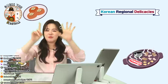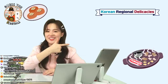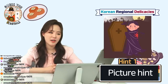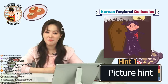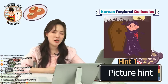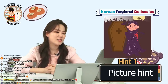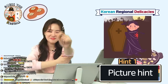Let's move on to quiz number 6, and it'll be our last quiz for today. Hint number 1. Look at this picture. Vampires are iconic beings that are seen in folk tales and mythologies that look like humans and drink human blood. Today, they appear a lot in movies, dramas, and novels. They are active at night because they are afraid of sunlight, and their weaknesses are the cross and the answer local specialty. Hint number 2.